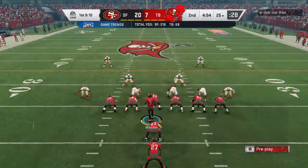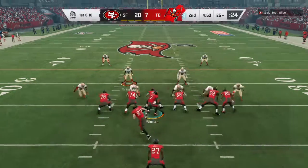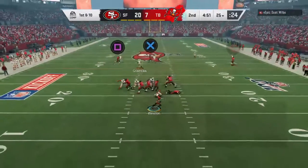And Tampa Bay trots out there now. And this not an easy situation. You're down early, in the elements, you're on the road. How do you get the mojo back?